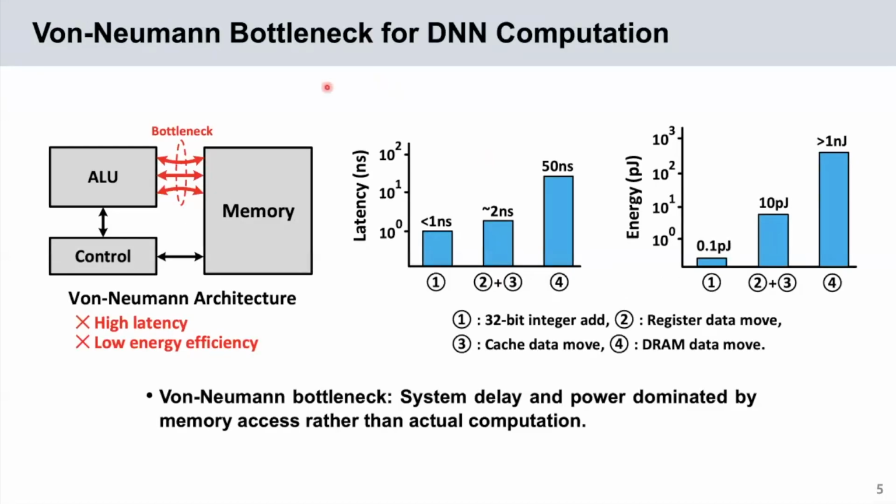These two challenges raise something called the von Neumann bottleneck for DNN computation in conventional hardware architectures. As shown in the left figure, this is a von Neumann architecture in a conventional CPU. We have the arithmetic logic unit, ALU, the memory unit, and the control unit. The von Neumann bottleneck states that our system delay and power will be dominated by memory access rather than actual computation. Most of the time and energy, you're actually spending transferring data between the ALU and memory. This is a big bottleneck.